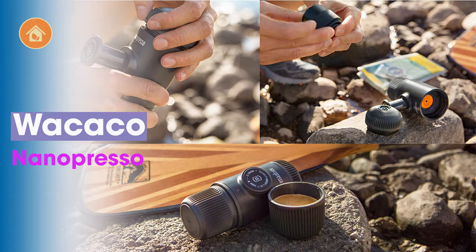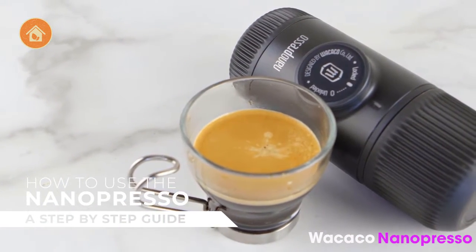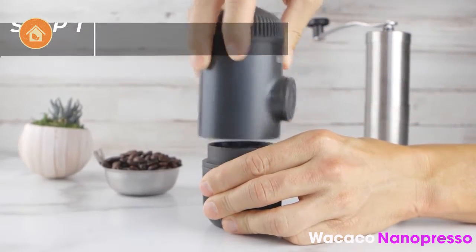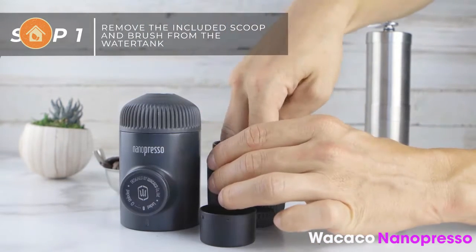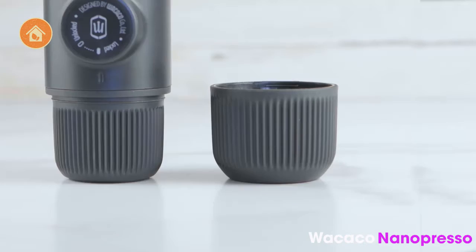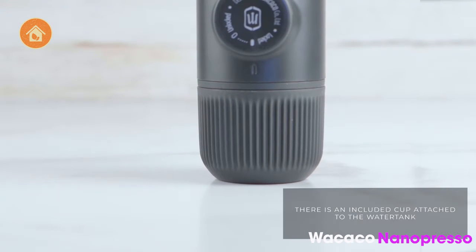Wacaco Nanopresso Portable Espresso Maker. A favorite among outdoorsy and on-the-go coffee snobs, Wacaco's lightweight and ergonomic Nanopresso features a newly patented pumping system that allows you to extract the best espresso, sans the fancy at-home machine, using your bare hands. And with 15% less force than the brand's other portable models.